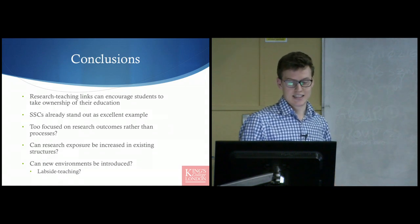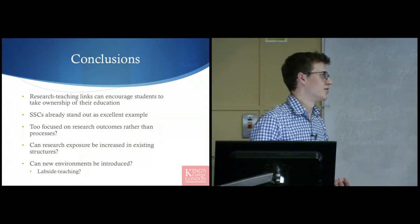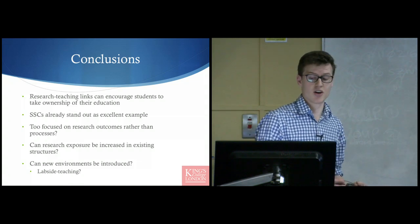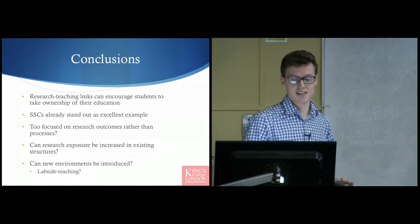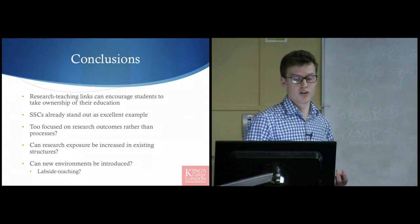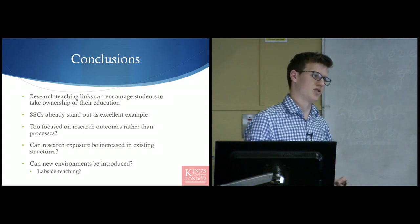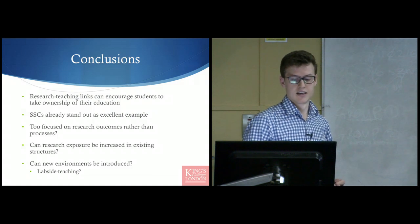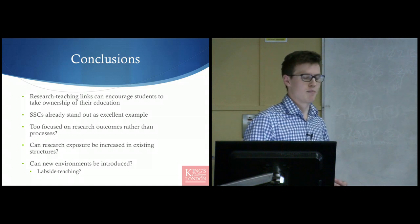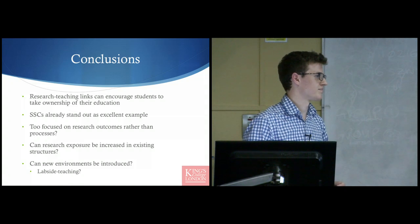So in conclusion, promoting research teaching links is a great opportunity to encourage students to take ownership of their education. And SSEs already stand out as an excellent example of that. But I wonder if at the moment we're too focused on research outcomes and whether we should look more towards putting students through the processes instead. And whether there are opportunities in existing structures to promote more research teaching, such as lab-side teaching.